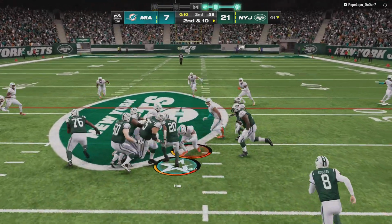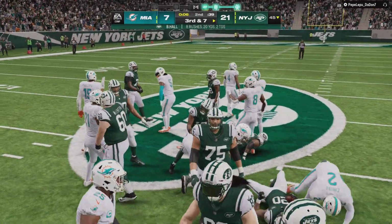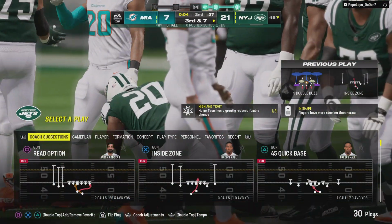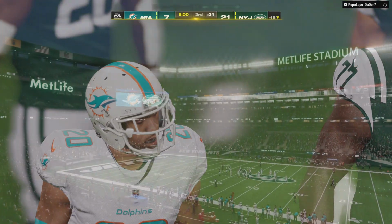On 2nd down, a run with Hall, and he'll take this one up close to about the 45. He'll get only 3 there, so it leaves him with a 3rd and 7 ahead.